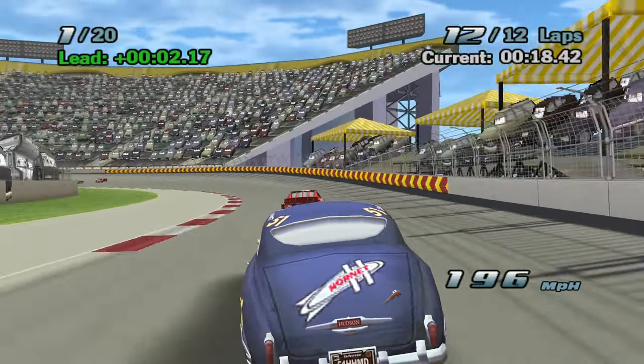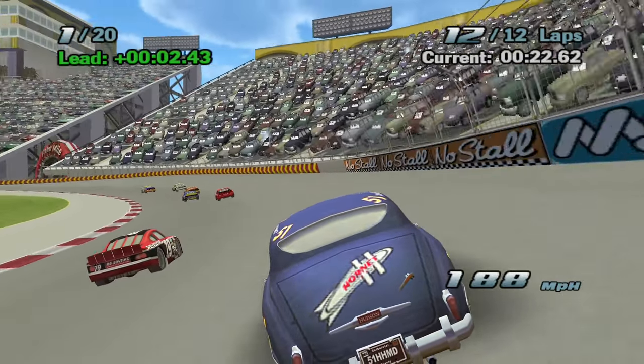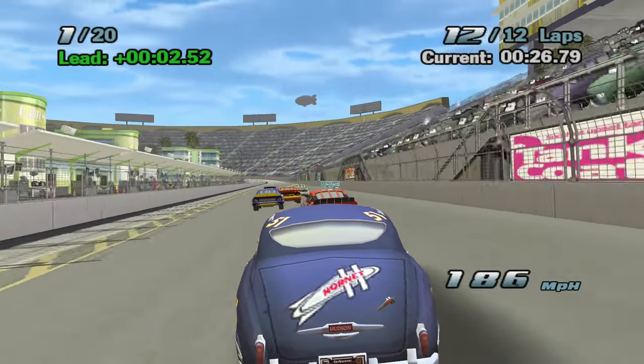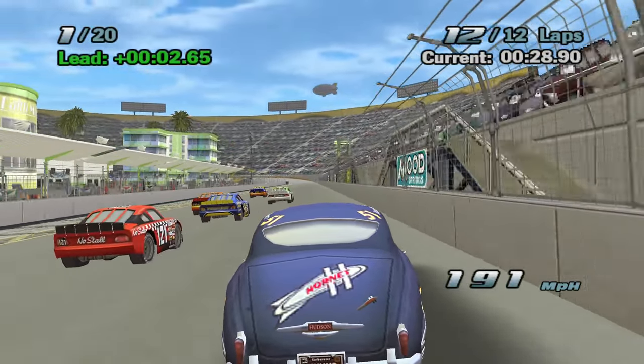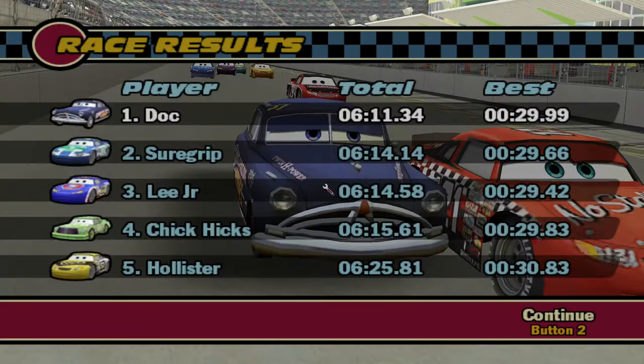Final lap of the race, over 2 seconds in the lead. And this is genuinely champion difficulty, by the way. Just like last race with the King. And the fabulous Hudson Hornet comes on the front stretch one more time with a 2.5 second, almost a 3 second lead, and wins the Piston Cup in one take. Chick Hicks comes in second.